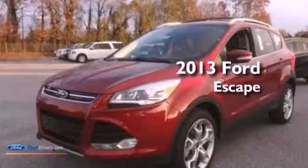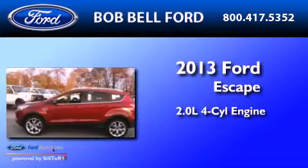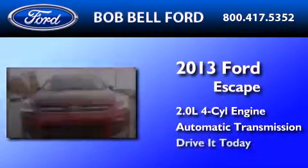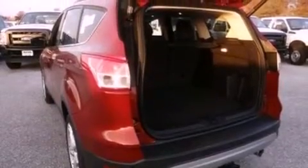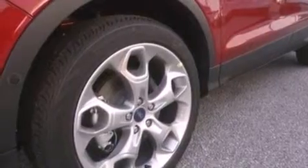This is a brand new 2013 Ford Escape. It features a 2.0-liter four-cylinder engine and an automatic transmission. Its top features include an intercooled turbocharger, heated front seats, a low tire pressure indicator, 10 perfectly positioned speakers, satellite radio, and traction control and stability control systems.